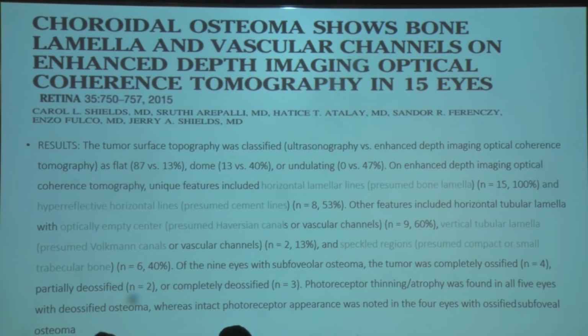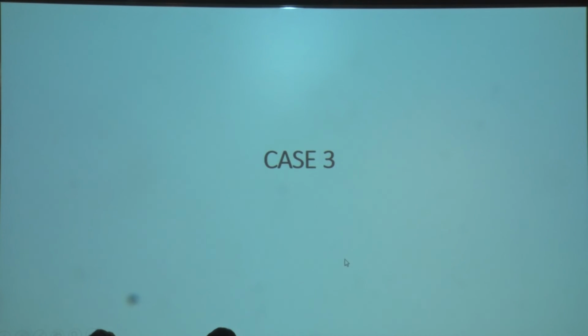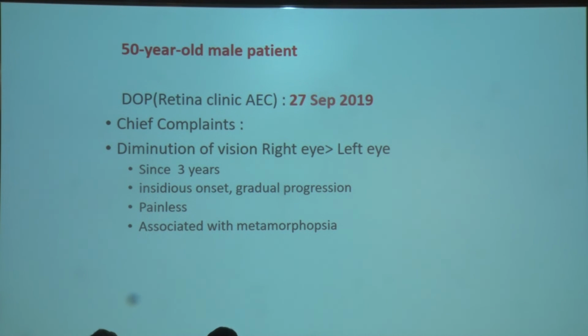These are some publications regarding what the picture of the choroidal osteoma was. So there are two separate entities that were visible. The white lines were actually the bony lamellae, along with vascular channels which appeared hyporeflective on the OCT. So these black regions are the vascular channels between the bony structures, between the hyperreflective stacked lines that are visible on the OCT.